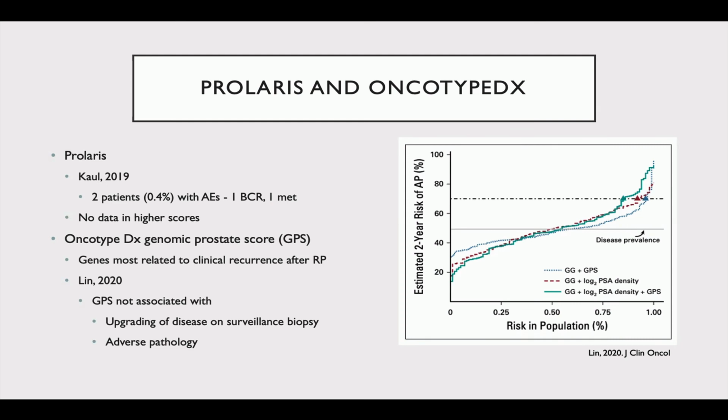Unfortunately, there's a paucity of data in patients with high PROLARIS scores in the active surveillance setting. The 17-gene ONCOTYPE DX genomic prostate score selects genes related to disease recurrence after radical prostatectomy or adverse pathology at biopsy. A 2020 study from the Canary PASS cohort reported that the genomic prostate score was not significantly associated with upgrading of disease on surveillance biopsy or adverse pathology. Therefore, the genomic prostate score likely does not add much value in the active surveillance setting.